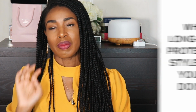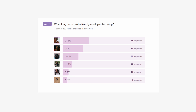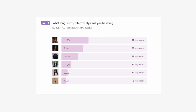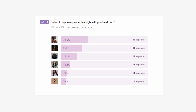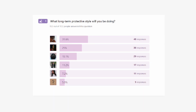Out of the 152, I asked all of you what protective style you were going to be doing. The majority of you are doing individual twists without attached hair, so 48 people. 38 people are doing individual braids with attached hair, something like this, like box braids. 29 are doing individual braids without attached hair, and it goes down from there. 17 people are doing individual twists with attached hair. Again, the majority are doing individual twists without attached hair, or individual braids with attached hair.